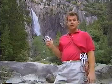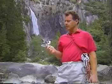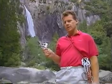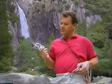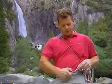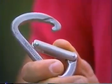Perfecto. Aside from a rope, a carabiner is the most basic piece of equipment used in rock climbing. In the simplest terms, a carabiner is an aluminum alloy snap link with a spring-loaded gate used to connect various pieces of the climbing chain together, such as a rope to an anchor. They come in all kinds of different configurations, sizes, and dimensions. This one's called an oval. The next most popular model is called a D, like that one. And they're both used for exactly the same purposes.